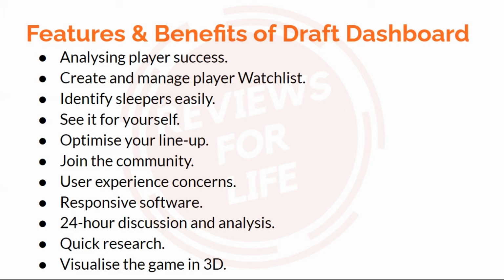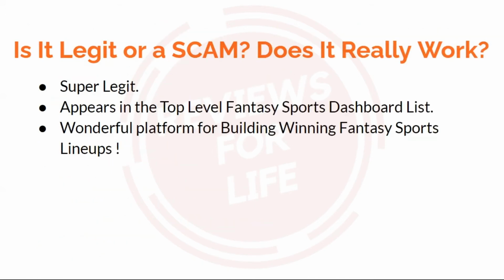So now you might be thinking, okay, you have talked so many things about draft dashboard, but tell me whether draft dashboard is legit and does it really work? Yes guys, draft dashboard is super legit and it's a wonderful program for building winning fantasy sports lineups.